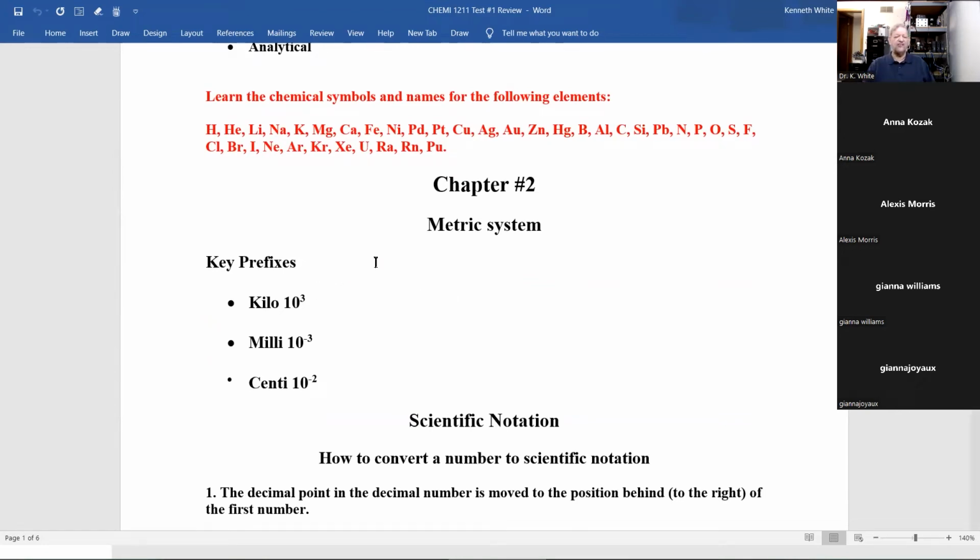And that is key prefixes in the metric system. You should know kilo is 1,000, which is 10 to the 3rd. Milli, like millimeter, is 1,000th, or 10 to the -3. And centi, like in centimeter, is 100th, or 10 to the -2.